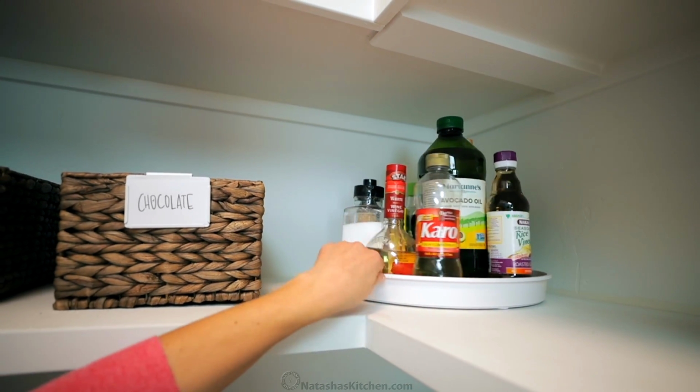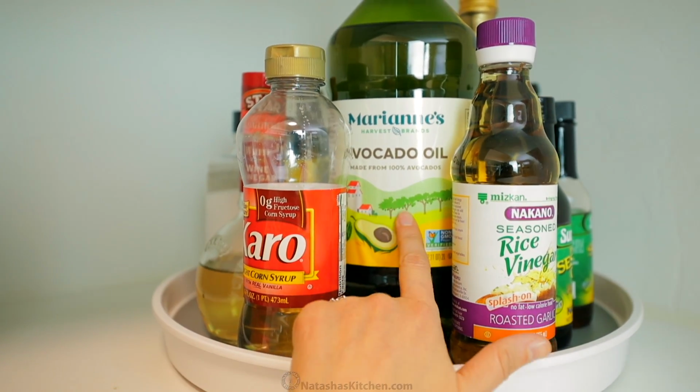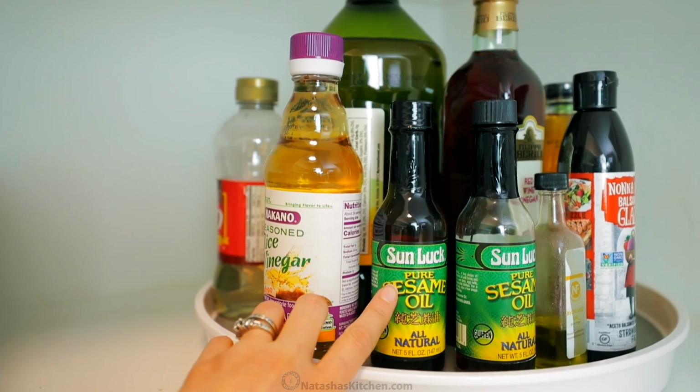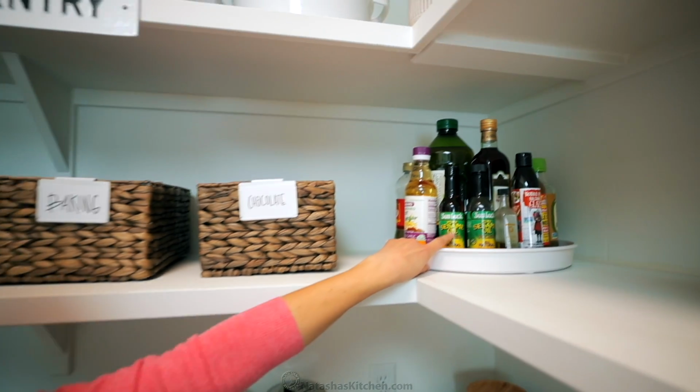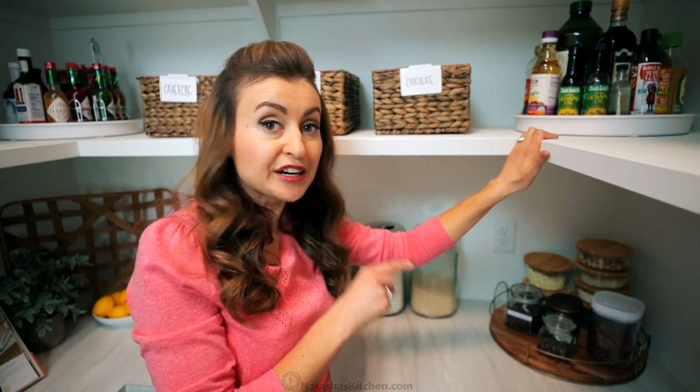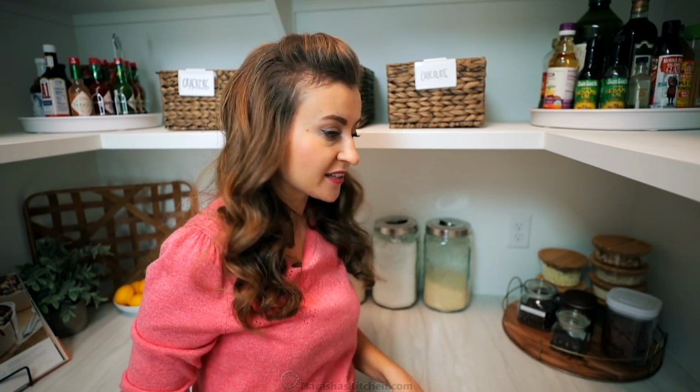Salt, vinegar, a little bit of avocado oil, all the good stuff. And then sesame oil for all the stir fries and fried rice. Such good stuff. It makes Asian food taste really authentic. So if you see that in a recipe, just go and buy it and use it. You will love it.